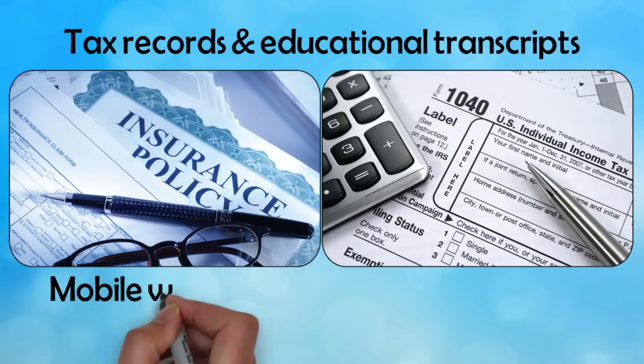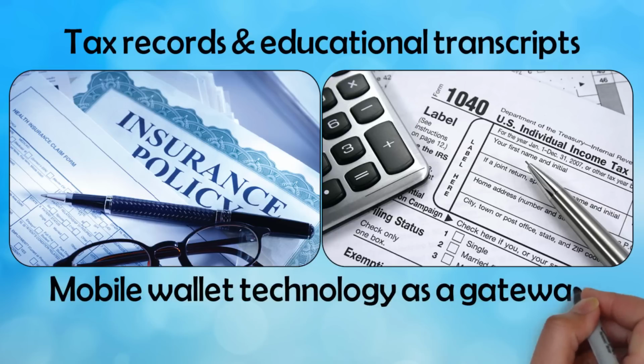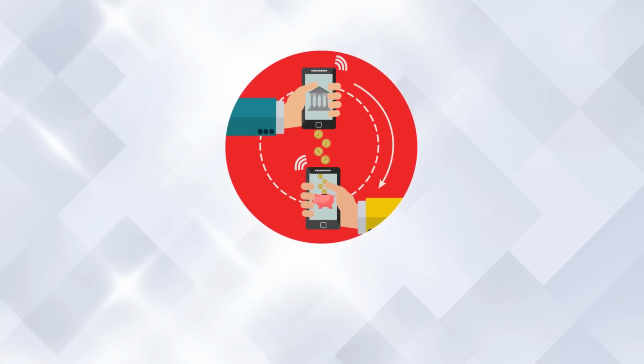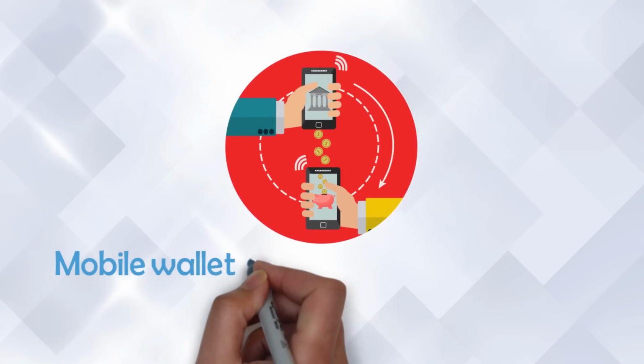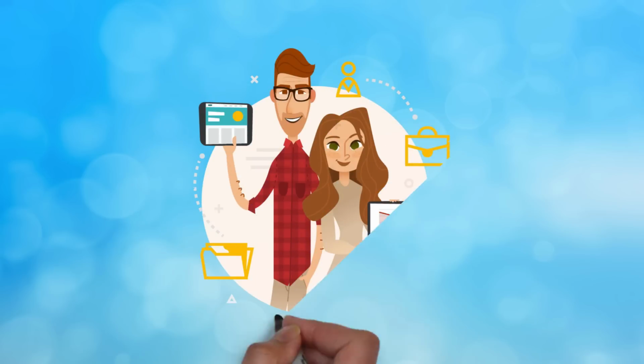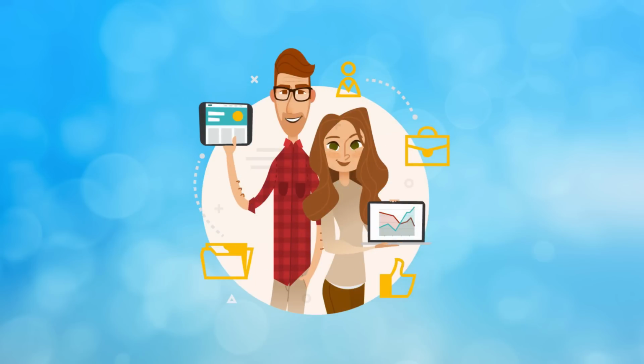We utilize existing mobile wallet technology as a gateway for transacting, validating, or querying our secure, private blockchain networks. We ensure that mobile wallet content can be validated and trusted in a frictionless, real-time manner by both consumers and by the businesses and institutions with whom they transact.